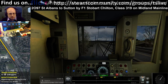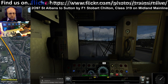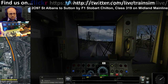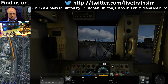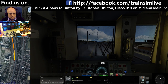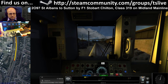So I've got a 60 limit coming up briefly. That would be the warning for it. Bumpy around that corner, hence the speed reduction, I guess.